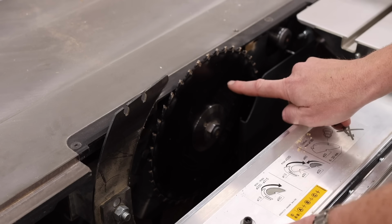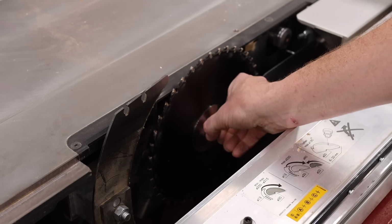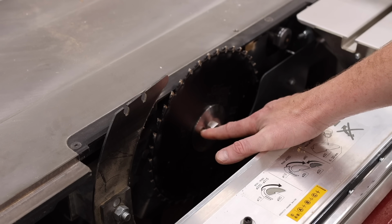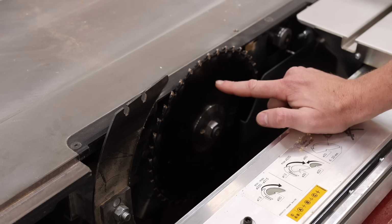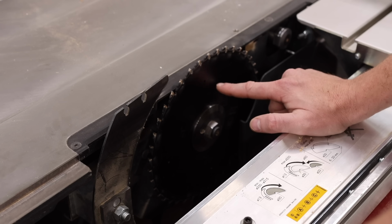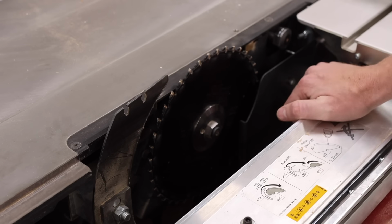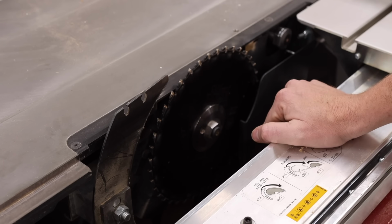This saw does not take all standard blades. Why? Because it is a 30mm arbor 2-pin design, meaning there are 2 pins that go through the blade, which I will show you here in just a moment. The reason for the 2 pins is because these blades are required to stop way faster than traditional table saw blades, and I will show you that in this video. So the pins allow that to happen because it is stopping so quickly. And I'll show you all that here in a moment.